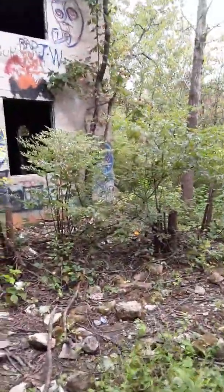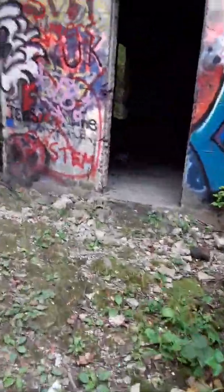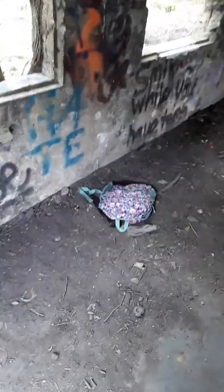Floor's a lot more uneven on this side than it is over the other side of the property. So we'll go out of this one, we'll go into the next one. And somebody left their backpack here. Not good. Wall's completely removed from here, it looks like. Actually a closet, and in lower level we'll go down in this one, see what it looks like.